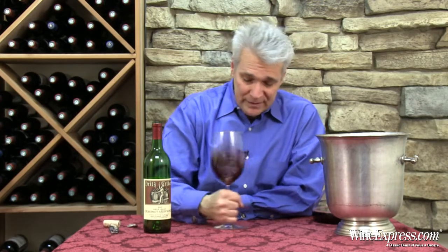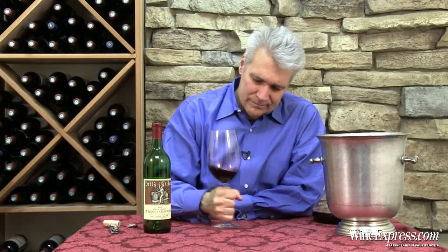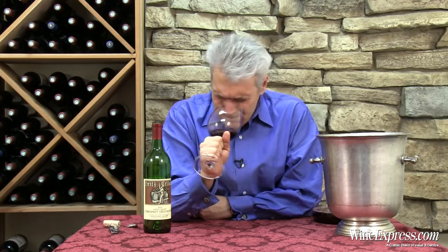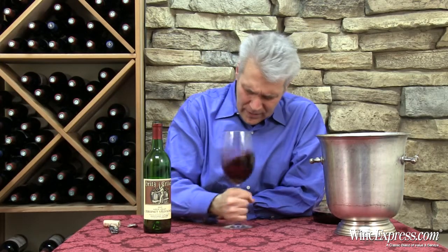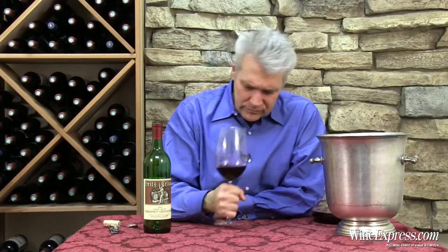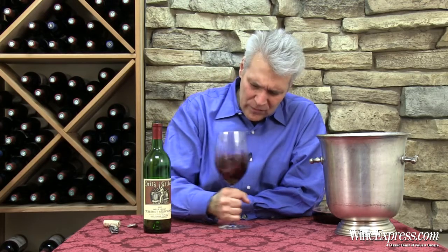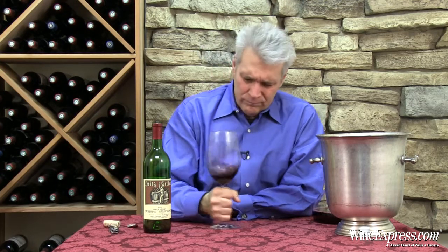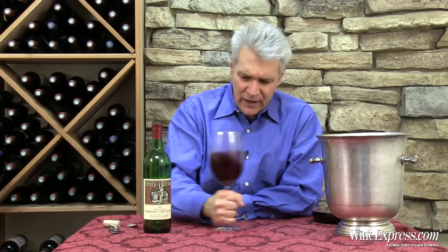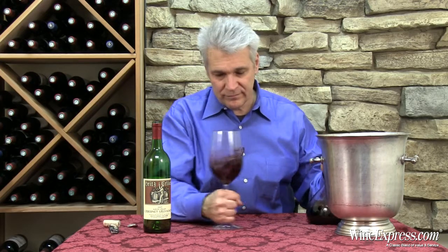This has got a big nose, a lot of cassis. Cassis and spice, and there's some tobacco, some black olive in there, some graphite-y mineral notes. Getting some licorice now. Ideally, when you open this up, you'll want to let it breathe for probably half an hour or more. We're going to check it out.